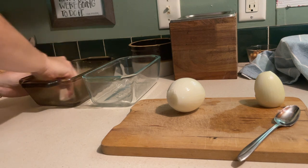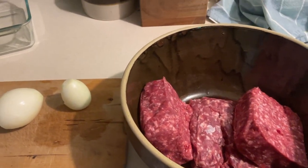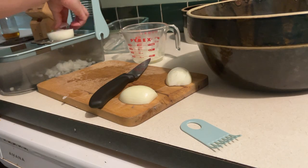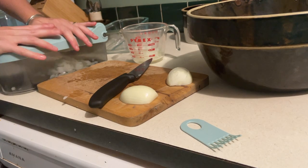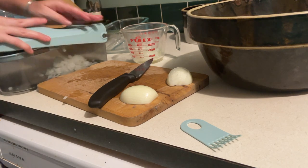Now on to making my favorite meatloaf. This meatloaf freezes very well, so if you want to make a freezer meal, this is a great option. I did 2 pounds of ground beef and 1 pound of ground lamb.